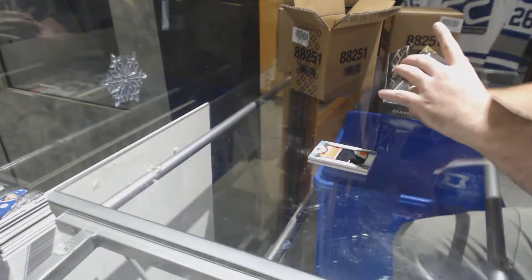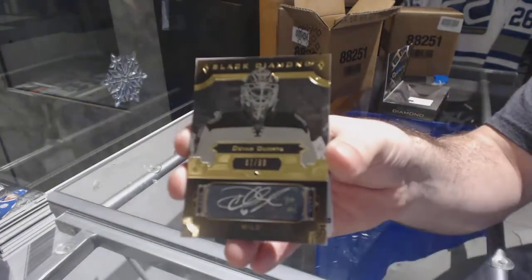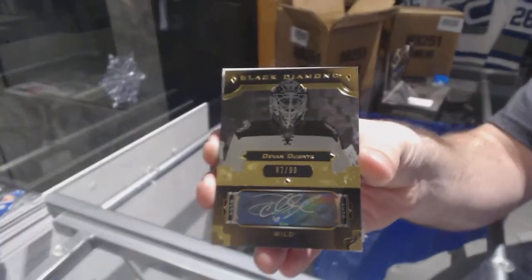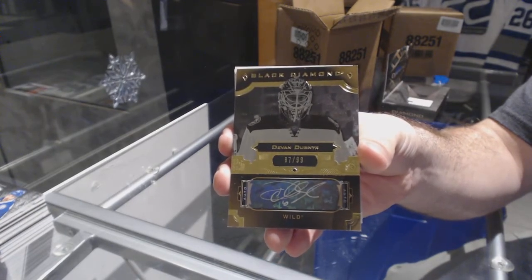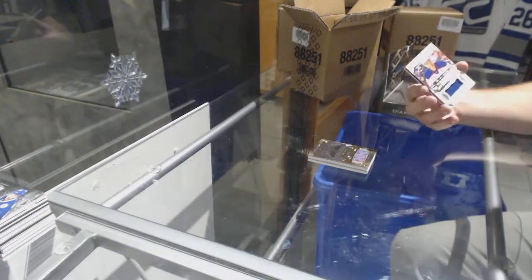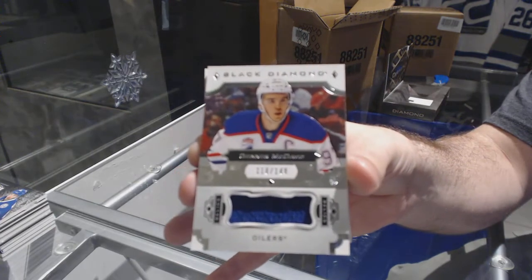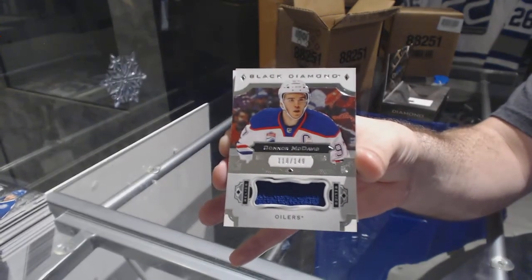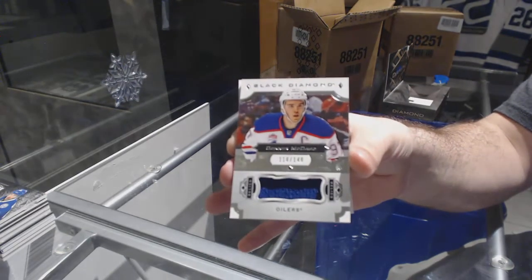For the Minnesota Wild, number to 99, pure black autographs, Devin Dubnik. Devin Dubnik, number 299. For the Oilers, to 149, Connor McDavid. Connor McDavid to 149.